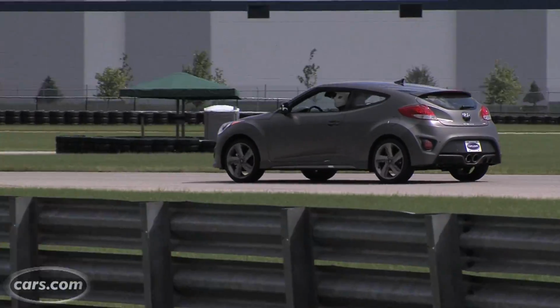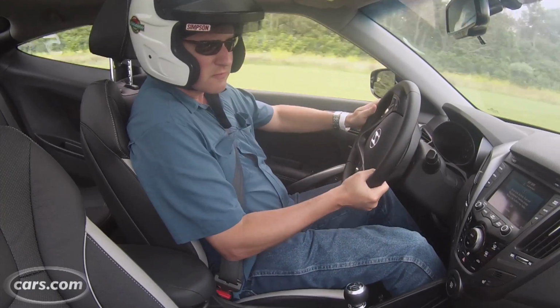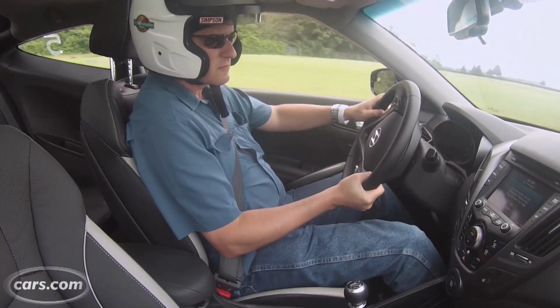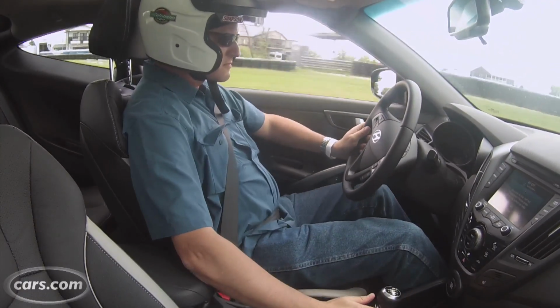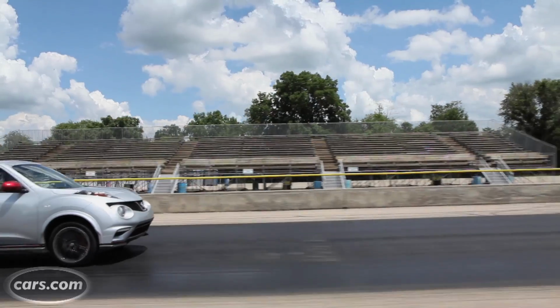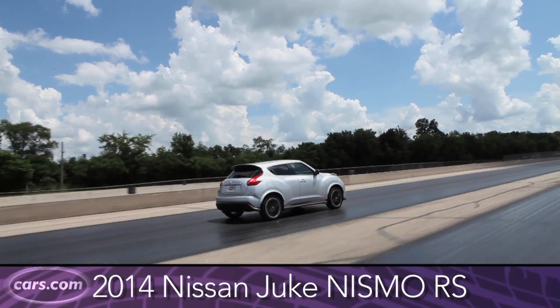It loses composure when pushed hard, where the best in the group hunker down and get around a corner without a fuss. The Veloster tracks straighter than it did when the car made its debut, but the steering remains numb and vague. In 7th place, by a more substantial 48-point gap, was the 2014 Nissan Juke Nismo RS.